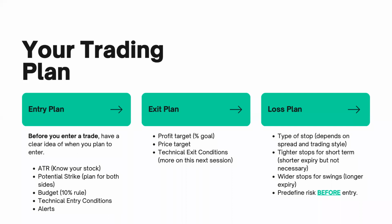And this can typically be a technical price target, like an entry, not entry, excuse me, support or resistance, things like that. And then again, you have technical exit conditions, right? So is volume leaving? Is there a reversal that I'm seeing? Anything like that that would signal that it's time to get out of your trade.